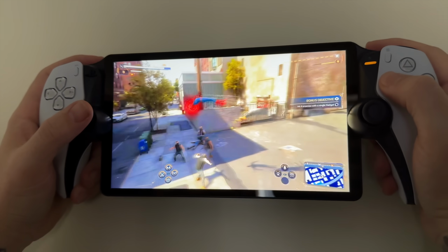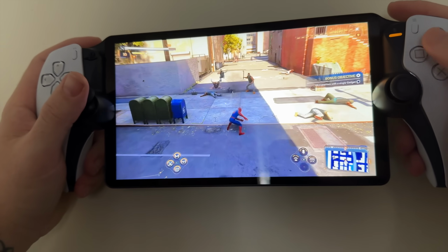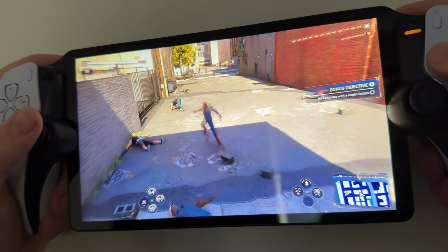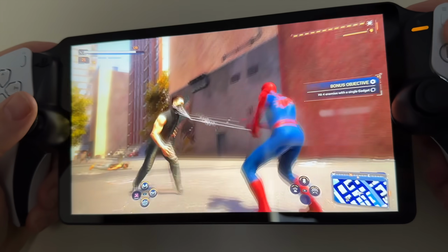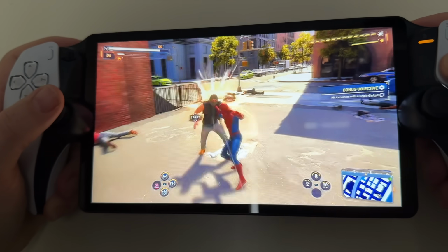But ultimately, and this is why I used to use Remote Play back in the day, this is great if you're chewing through an RPG or something like that. If you're going through Baldur's Gate and you're doing every single side quest and all the story and all the turn-based battles, you can play it on this and have a great time.